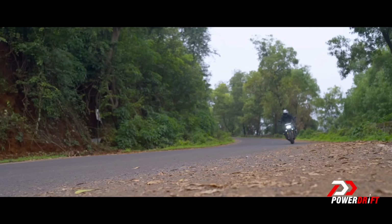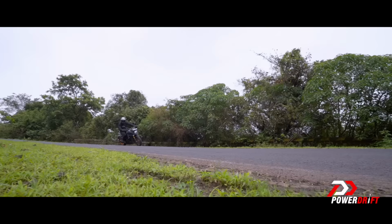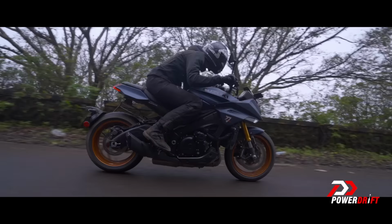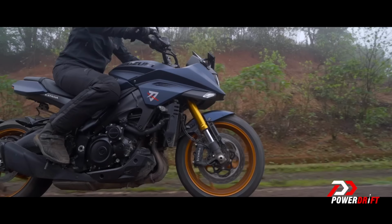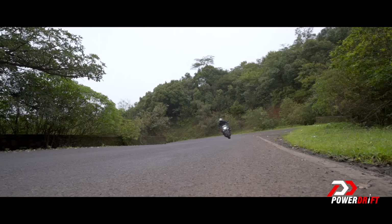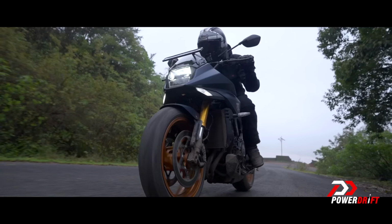It's unreal how the K5 engine, which is almost 2 decades old, is still the weapon of choice in 2022. There are changes that have happened to the internals, but it's still very much a K5. The electronics are also updated. Bi-directional quick shift, 5 levels of traction control, and slipper clutch as standard.